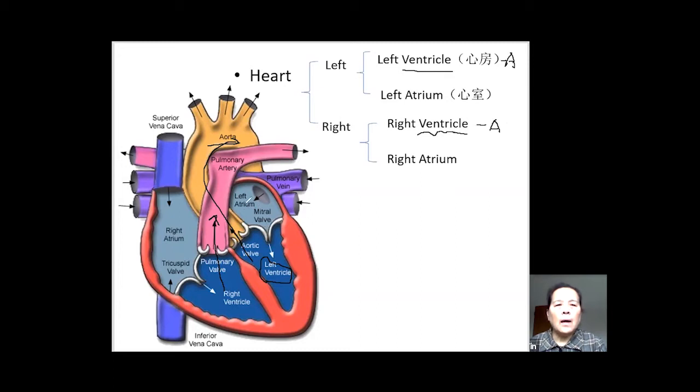And the atrium is connected with the vein. If you try to remember: V connected with A, V connected with A, that kind of connection. Also, the blood circulates from the atrium through the valve to the ventricle. So that's the blood circulation way.